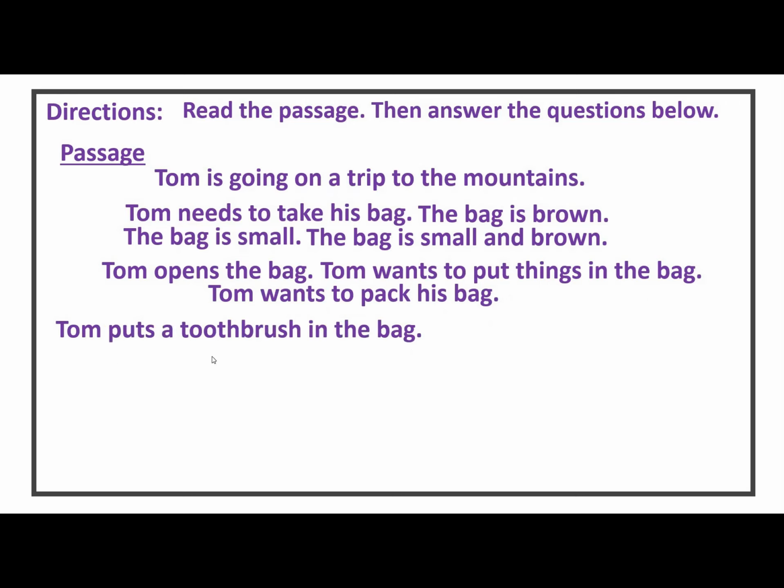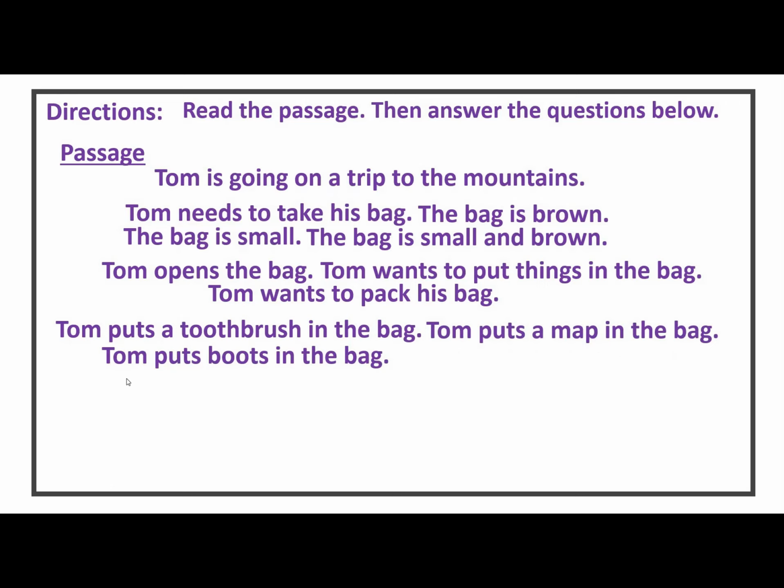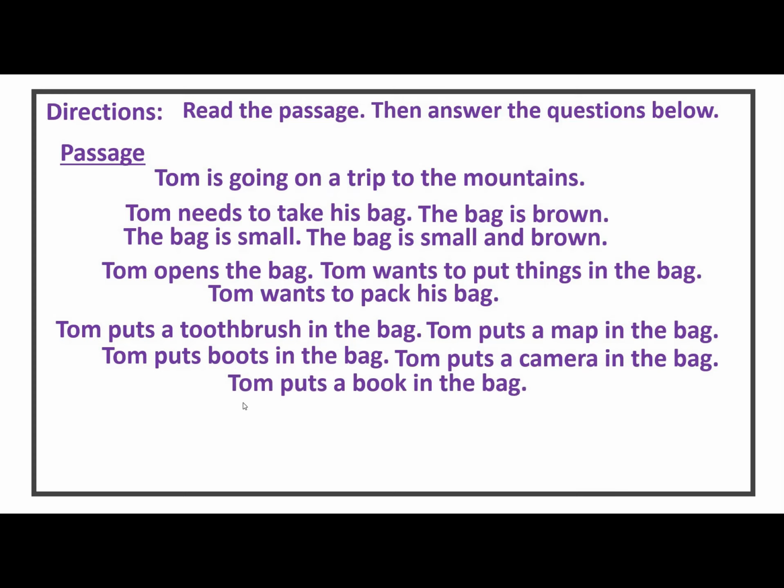Tom puts a toothbrush in the bag. Tom puts a map in the bag. Tom puts boots in the bag. Tom puts a camera in the bag. Tom puts a book in the bag.